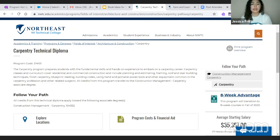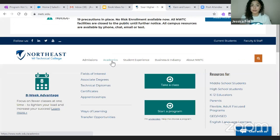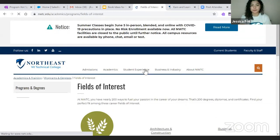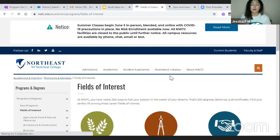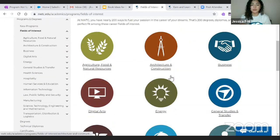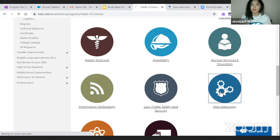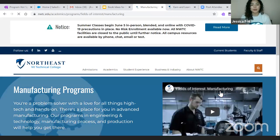We are going to go ahead and transition to some of our manufacturing programs. So again, I will just start right back up at our main page. I hover over academics, and then I click on fields of interest. This takes you back to our program page that highlights all of the clusters that we have here at the college. So we just looked at construction. We are going to go down to manufacturing and talk a little bit about those programs as well.